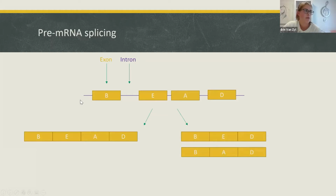And so I have an example here at the top of an RNA that is going to be translated into a protein. And RNAs that are translated into proteins are called messenger RNAs or mRNAs. So this messenger RNA needs to have its introns removed, which is again done through the process called splicing. So I've used a letter here to label each individual exon. So we have exon B, E, A, and D.